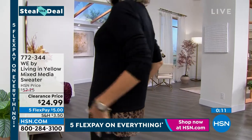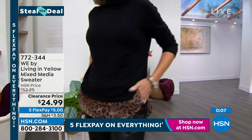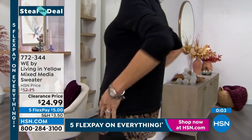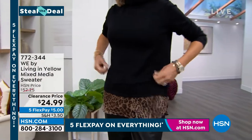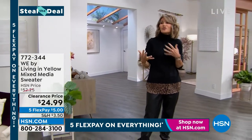So you can wear something untucked and it doesn't look messy. It's not grabbing anywhere, right? And it looks like I've got two layers on. It is absolutely fantastic for $24.99. The quality is there. Like I said, you've got great stretch, but it's a softer knit. That's the beauty of this. It's not something that's heavy or scratchy.